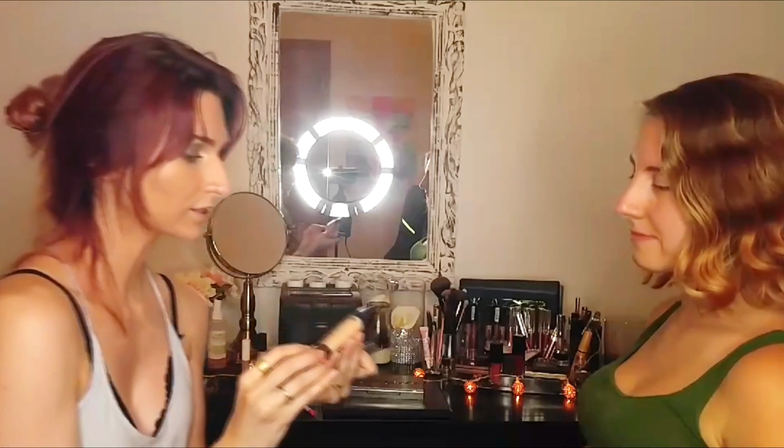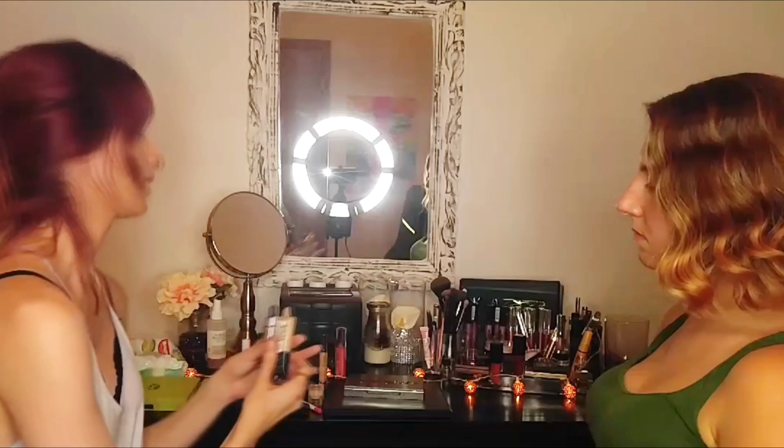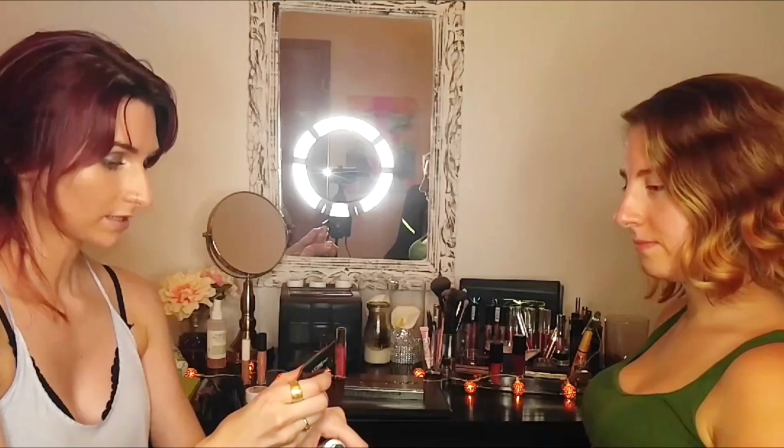So we are just starting off with the Infallible Pro Glow in the shade 202 Creamy Natural. And then we're just doing the Cover FX enhancer drops. We're just kind of mixing those together because we want a very natural appearance to the skin.